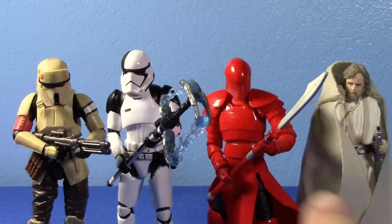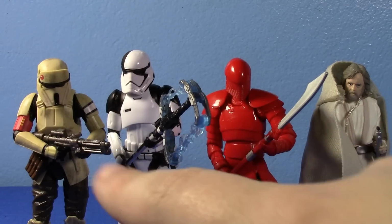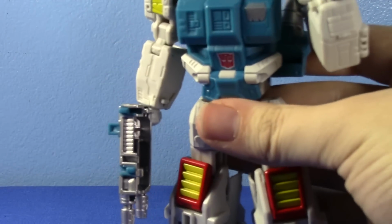Yeah, that is number 8. A little bit of a cheat here, but if I had to pick a favorite out of these, it would probably be the Shore Trooper, honestly. Even though I like all of these, I like the Last Jedi ones pretty equally. Numero 7 goes to Titans Return Twin Twist.